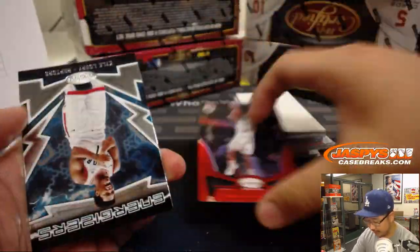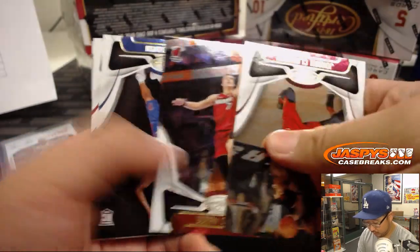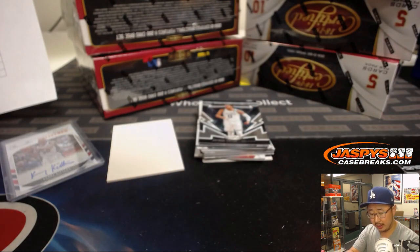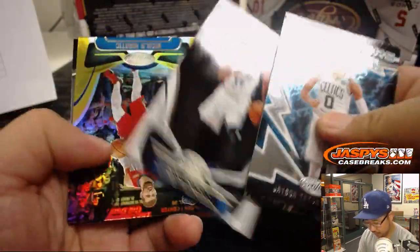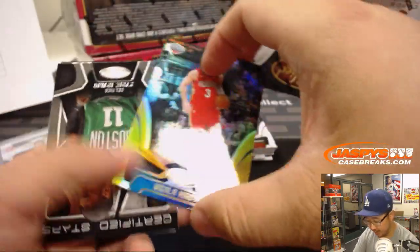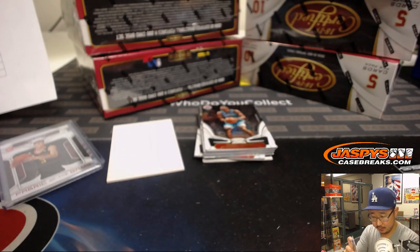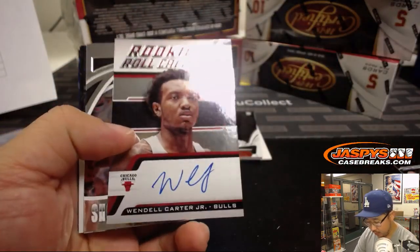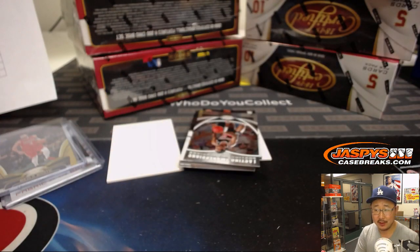Got Bradley Beal to $2.99. We've got Kevin Huerter, Fabric of the Game to $149 for Mark and the Hawks. We got Nikola Mirotic to 10 for the Pelicans. Nice. So these low-numbered ones will obviously sleeve and top load right away. David Nwaba with the Pels. We got Wendell Carter Jr., Rookie Roll Call on-card autograph for EA and the Bulls. Finally, EA.